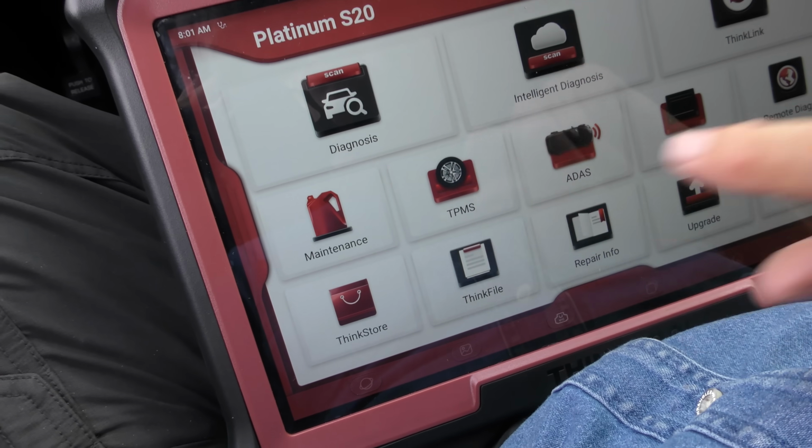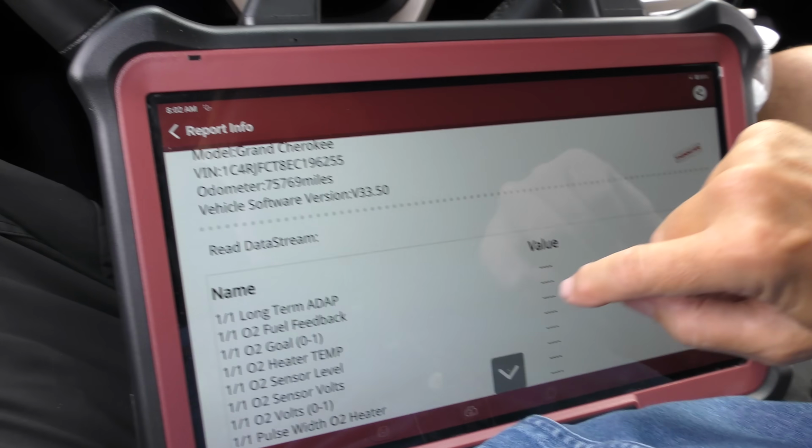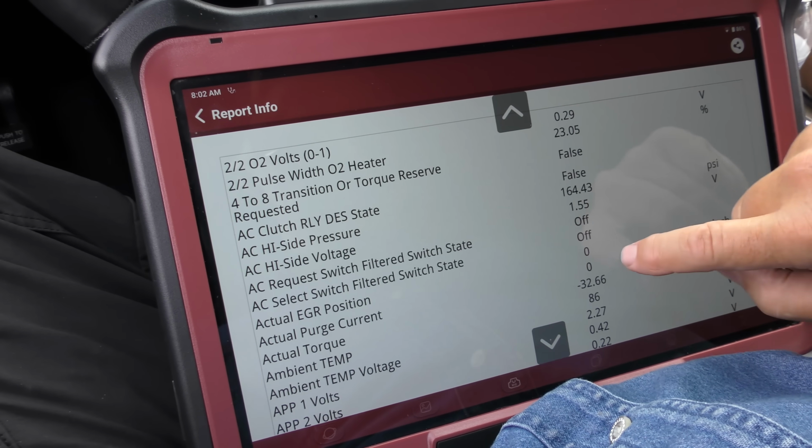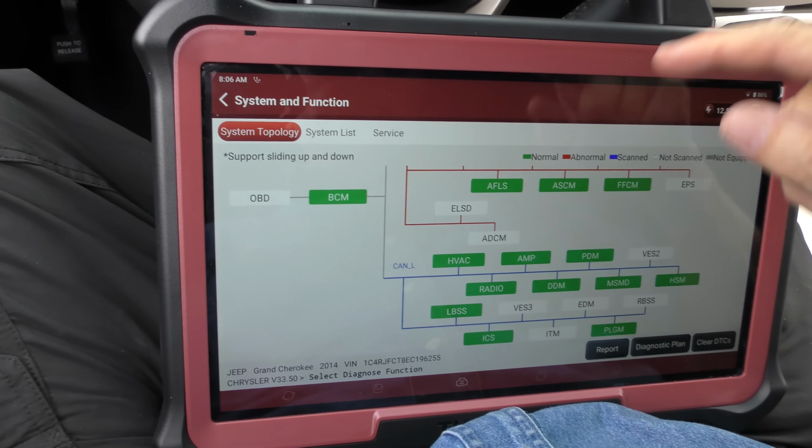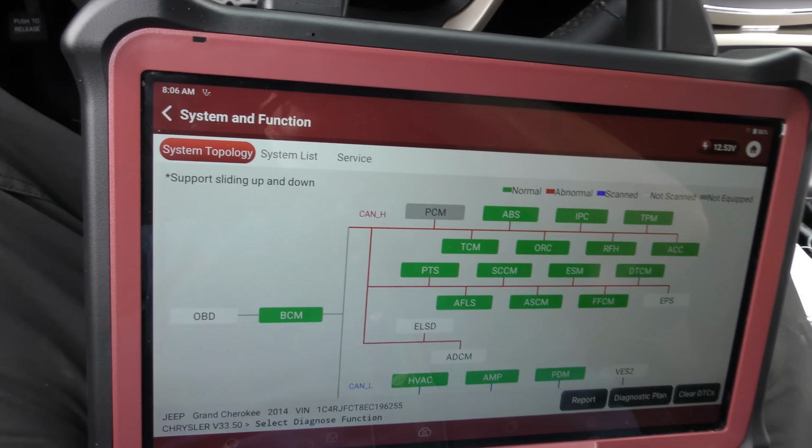And we're gonna look at the files and what's hiding in the files. And we can go through all of the data. Now this thing passed with flying colors. We'll go back to Smart Scan. Let's see what happens. And what do we see? Nothing but green. The BCM stayed up. So I'm assuming the guys were just lazy and didn't erase the codes when they were messing with it.